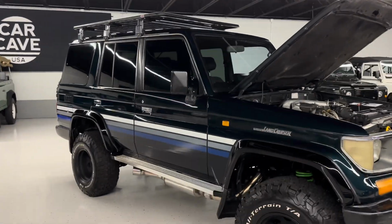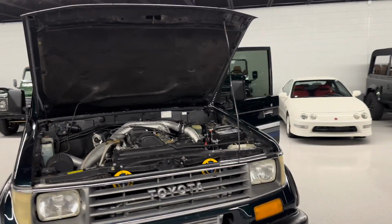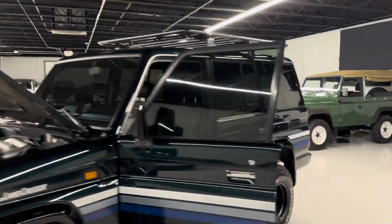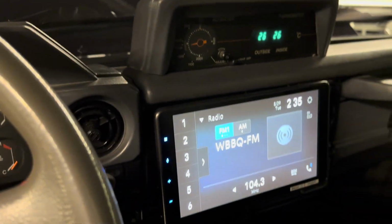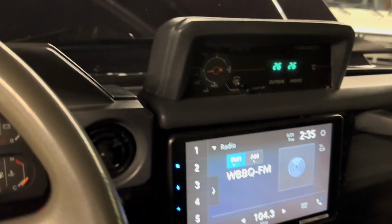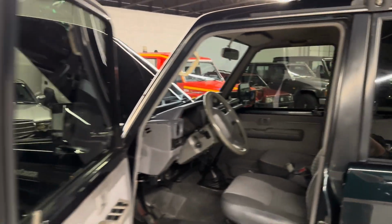You have a custom exhaust, it's stainless, dump pipe, new suspension, has good sound to it. Plenty of really good mods here. So we'll start under the hood, get this thing turned off. There is a touch screen, as you can see, a backup camera. So we got her shut down. Let's go under the hood first, since it's up.